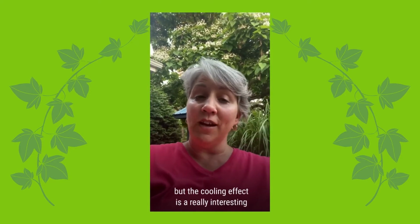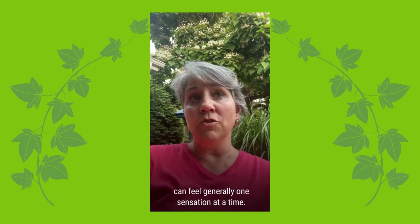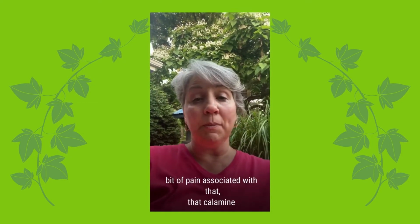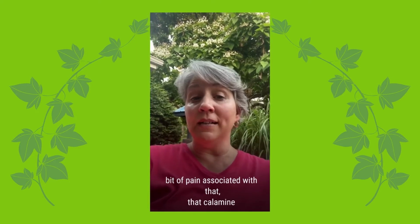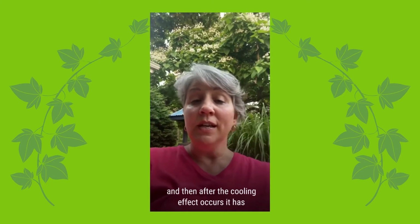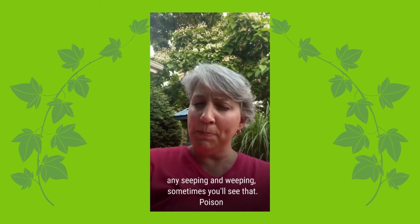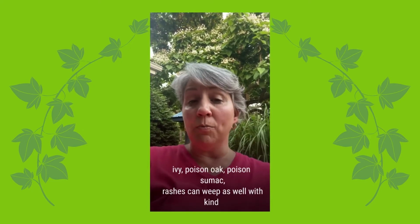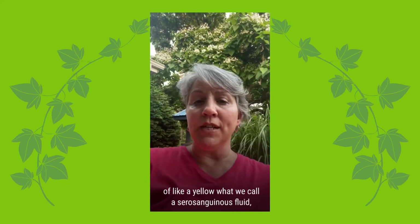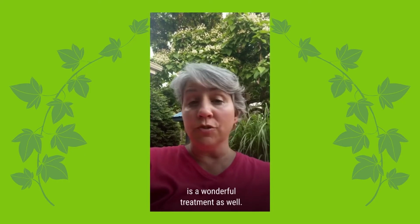But the cooling effect is a really interesting one, because you can feel generally one sensation at a time. So if you're feeling itching or even a little bit of pain, calamine can really help by causing a cooling effect. And then after the cooling effect occurs, it has a drying effect, which can help to dry up any blistering, any seeping or weeping. Sometimes you'll see that poison ivy, poison oak, poison sumac rashes can weep as well, with kind of like a yellow, what we call a serosanguinous fluid. And that can happen. So calamine lotion is a wonderful treatment as well.